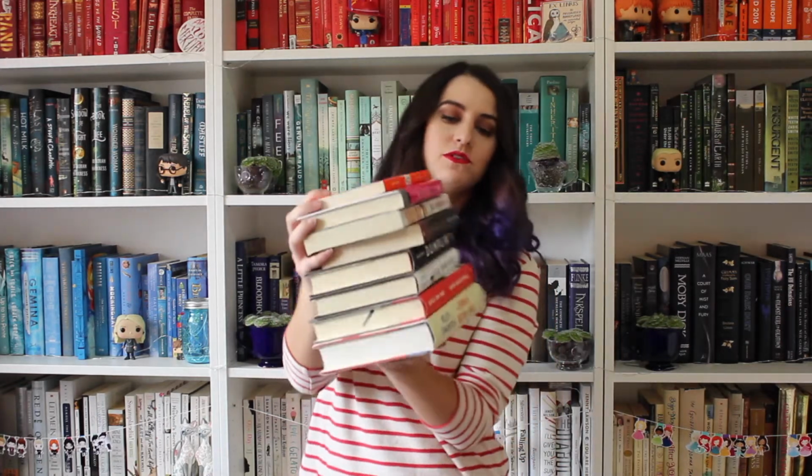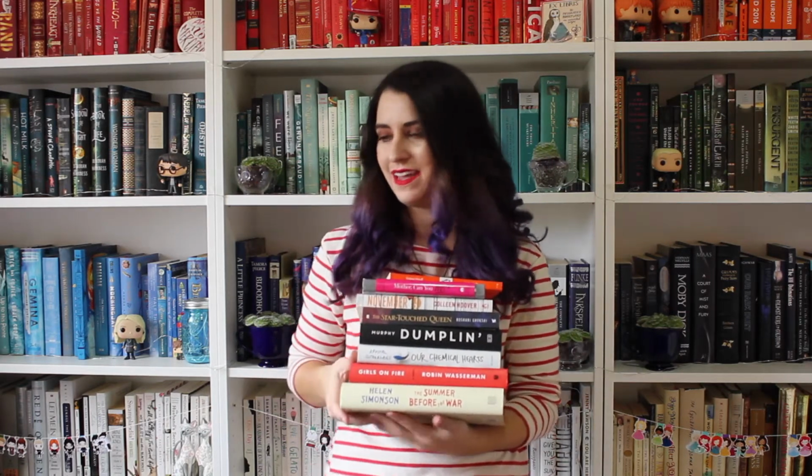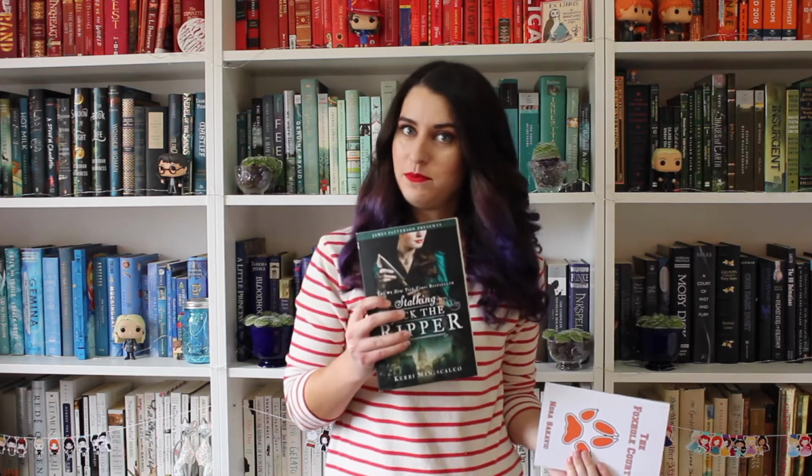The one that I think I am most excited for is probably The Star-Touched Queen. I've heard it's really good, but I haven't got to read it yet. In addition, I got some books from Amazon and Barnes & Noble. This one I actually bought in person, which doesn't happen as much as I'd like it to these days, so I'm pretty excited to start this one. And then The Foxhole Court, I have seen a lot about it on Tumblr, so I'm excited to check it out for myself.